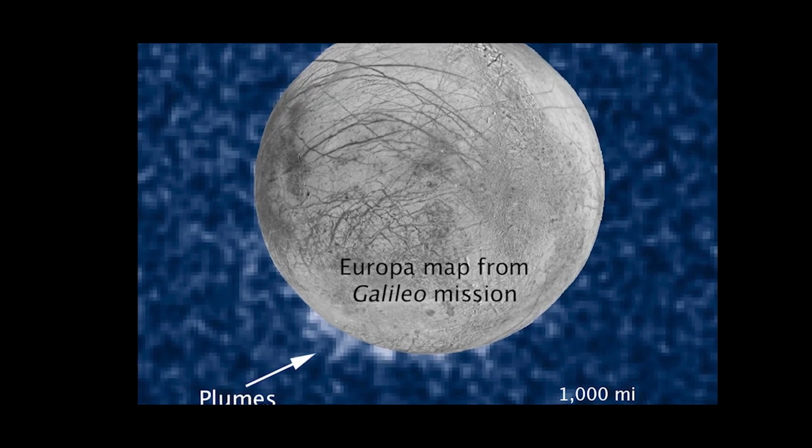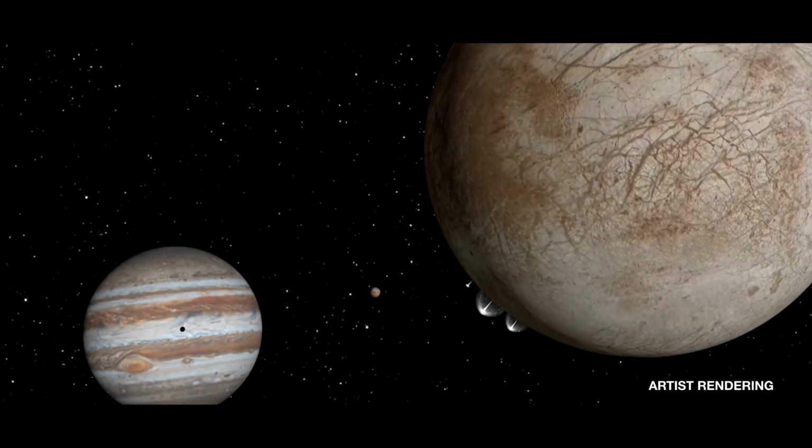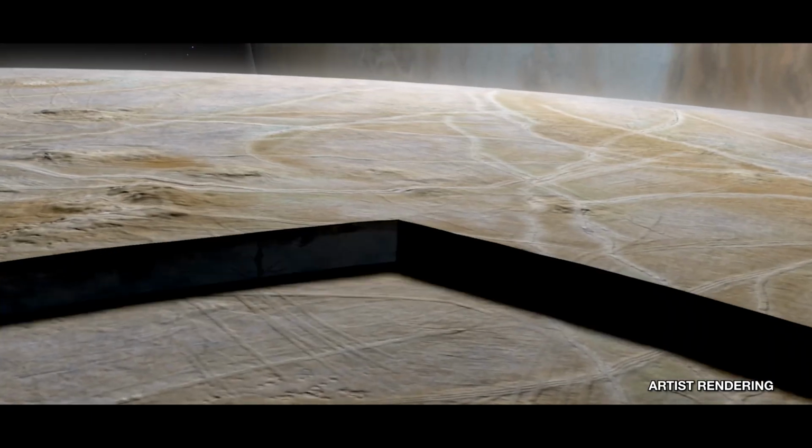The question of plumes on Europa has bedeviled us for a while now. The Hubble Space Telescope looked at Europa in the ultraviolet, and they saw evidence for oxygen emission and hydrogen emission near the edge of the moon, and they're thinking, well, this is probably due to water, and so probably evidence of some kind of plume activity. But it wasn't there every time they looked. Sometimes it was there, sometimes it wasn't there.